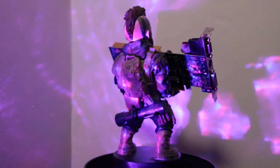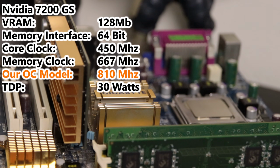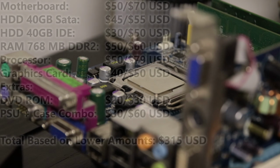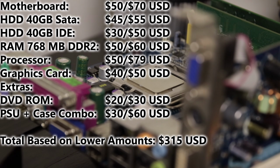It has a TDP of around 30 watts, but real-world usage is more around the 25 watt range. Back then it would have cost us around $40 to $50. So, as you can see, a rather budget gaming setup for mid to late 2006. Anyway, with this all out of the way, let's jump into the benchmarks, starting with the synthetic benchmarks.